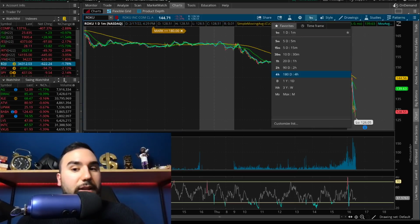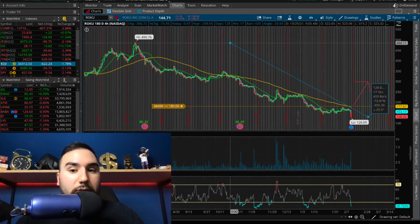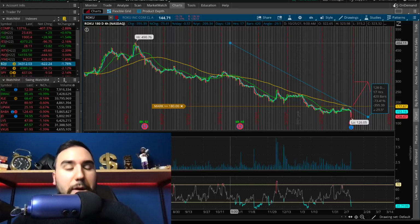So Roku's getting completely obliterated. It looks like it wants to go under $100, guys. And now from the 490 all-time high to where it is after hours at 128, it is down almost 75%.